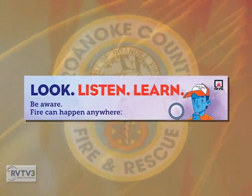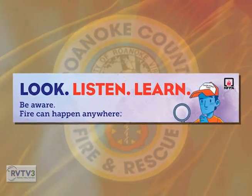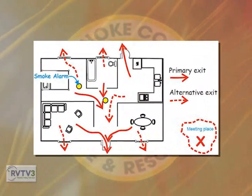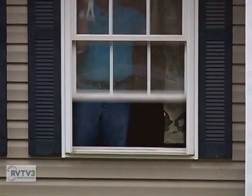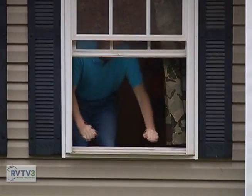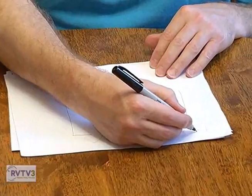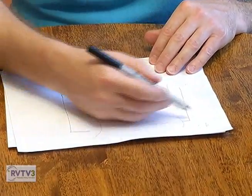Learn. Learn 2 ways out of every room in your home, and make sure that all windows and doors leading outside open easily and are free of clutter. Home fire escape planning and drills are an essential part of fire safety.